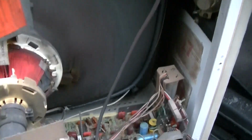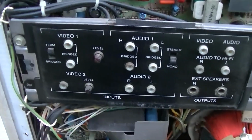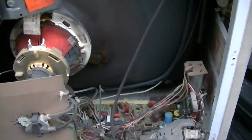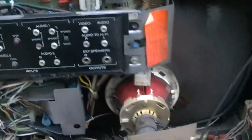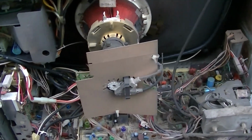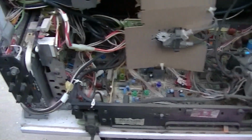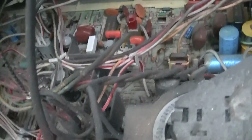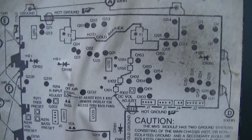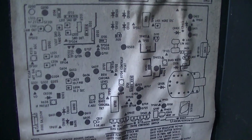This was a high-end set when it was new. And they call it a monitor, but it obviously has tuners in it. I have a Mitsubishi monitor from this era, and it is just composite input and line level audio input. So, a lot of service information kind of in here for, yeah, this is definitely high-end stuff.